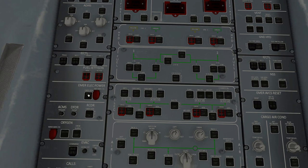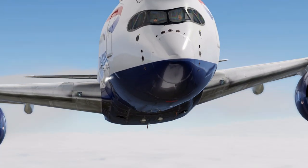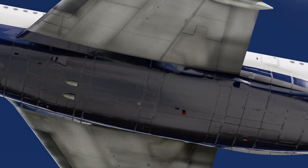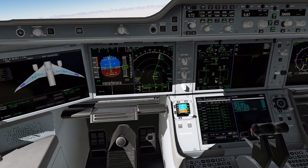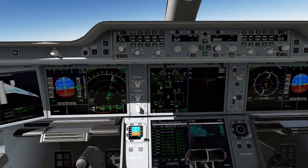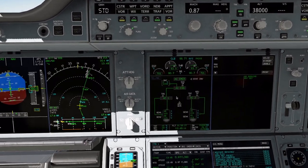There are some very good... What does that button do? Yeah, it's not working, is it? Let's check again. Any rats popped out? None that I can see. No. Oh well. Yeah, so the rat is a little ram air turbine. Ooh, look, it is showing up, it's just not modelled. So the rat is showing that it's out in the flow of air. 0%, 115 volts. But it's just not displaying in the model, which is okay.